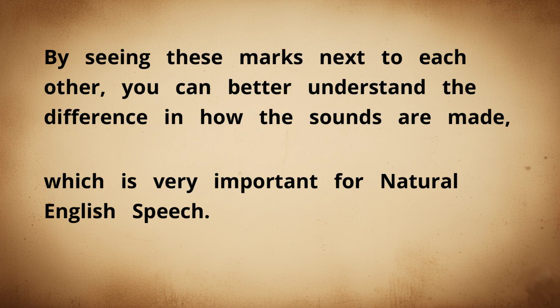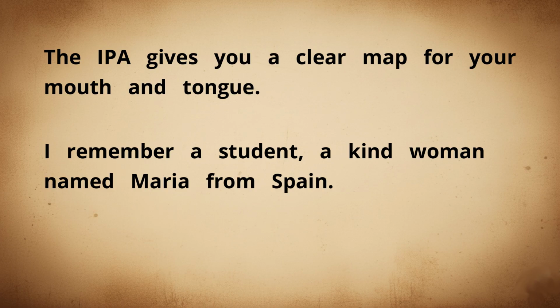By seeing these marks next to each other, you can better understand the difference in how the sounds are made, which is very important for natural English speech. The IPA gives you a clear map for your mouth and tongue. I remember a student, a kind woman named Maria from Spain.